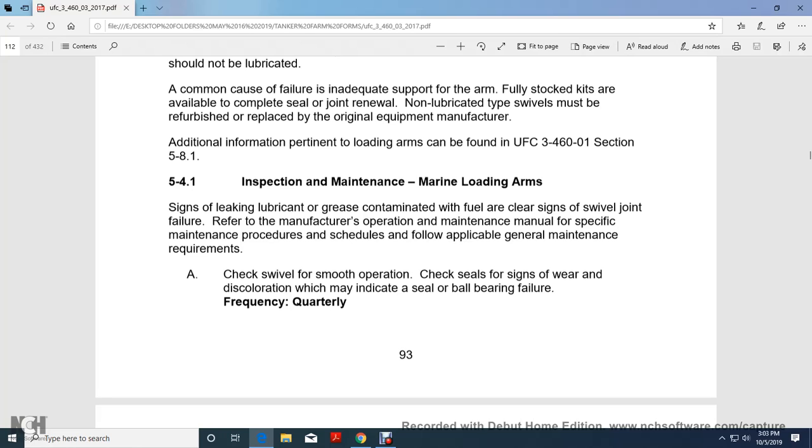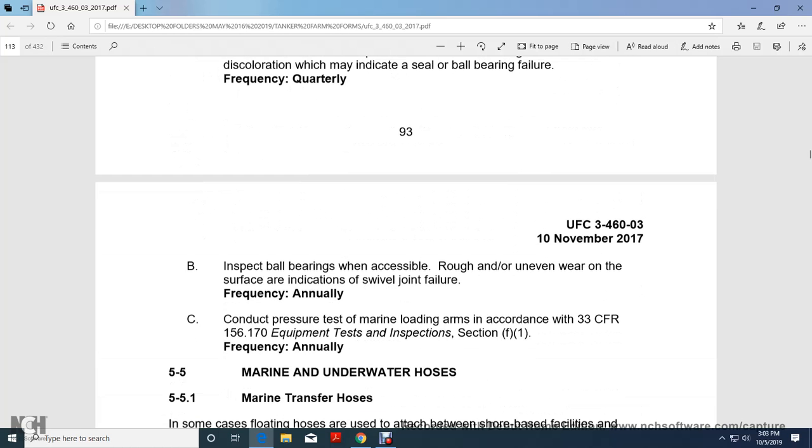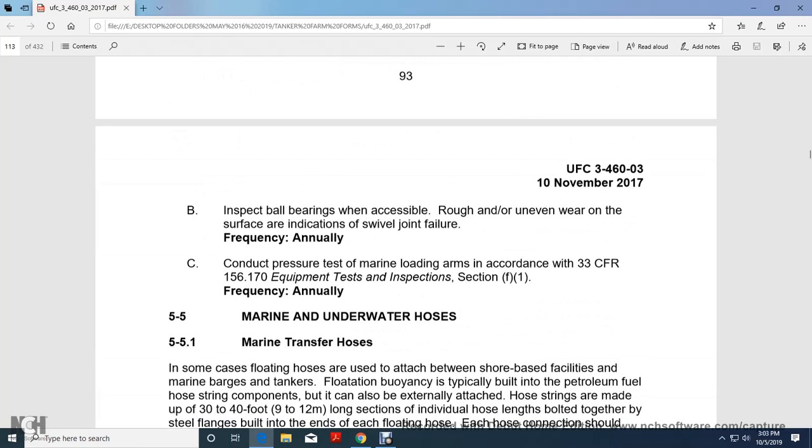Check the swivel for a click and smooth operation. Check the seal for signs of wear or discoloration, which may indicate seal or ball bearing failure. Frequency: quarterly. Inspect ball bearings for rough and uneven wear on the surface, which indicates joint failure. Frequency: annually. Conduct pressure tests for marine loading arms in accordance with 33 CFR 156.170, Equipment Tests and Inspections, Section 5.1. Frequency: annually.